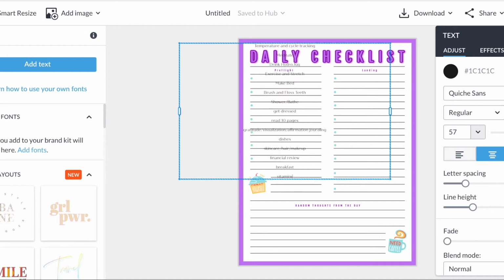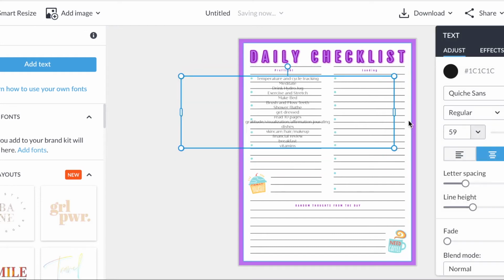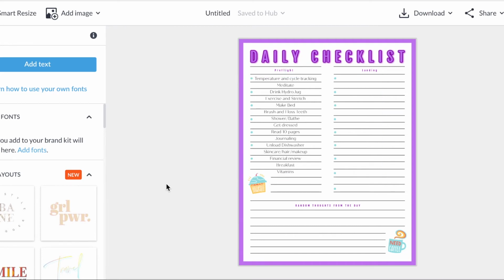Some of the things that you can include on your list are meditating, drinking water, exercising and stretching, making your bed, brushing and flossing your teeth, taking vitamins, showering, getting dressed, reading 10 pages of a book, gratitude list, journaling, emptying and loading the dishwasher, fertility tracking, maybe doing a load of laundry, skincare routine, affirmations, a financial check-in. It's important to have things on your list that will make sense for you.